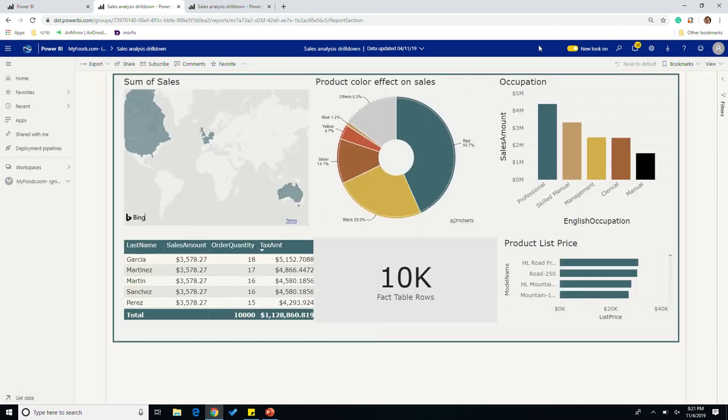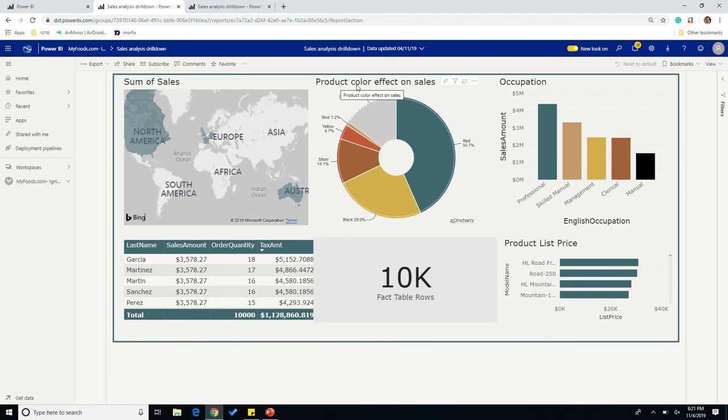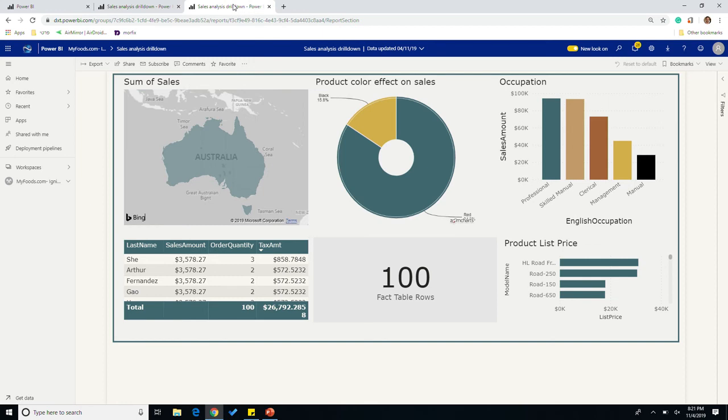Now that is the same report, but in the test slot. You can see that I'm seeing the exact same thing, but now I have availability for the entire world's data because I've changed the data source. I have removed the limitation of product color, so I can see all the colors, and it is retrieving 10,000 rows from my database. So it's the exact same report, but connected to a different database and with different definitions of the parameters, so that you can see that it's different.